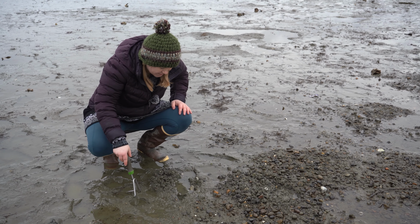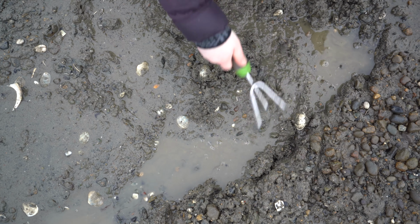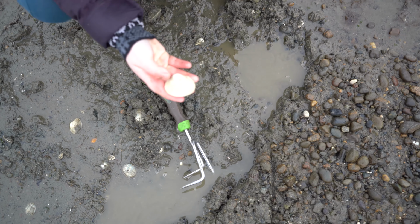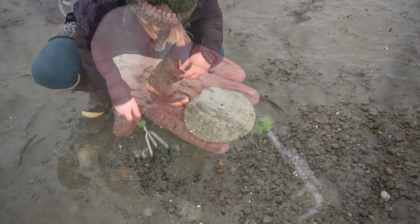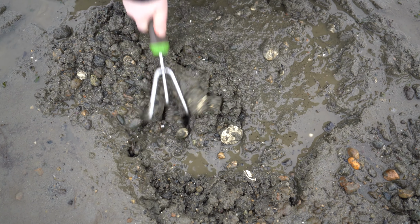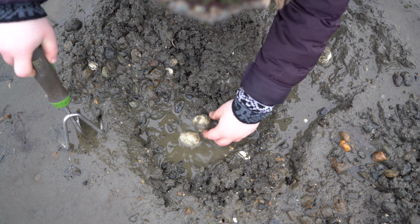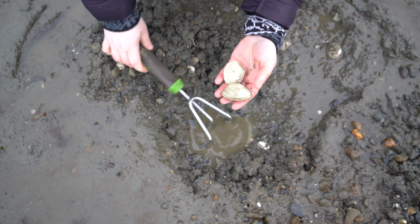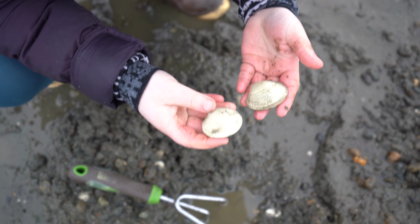Okay, back to digging for the native littleneck clams. Ooh, there we go. That's a nice native littleneck. There we go. Here's a couple of, actually one, we've got a native littleneck and a Manila.